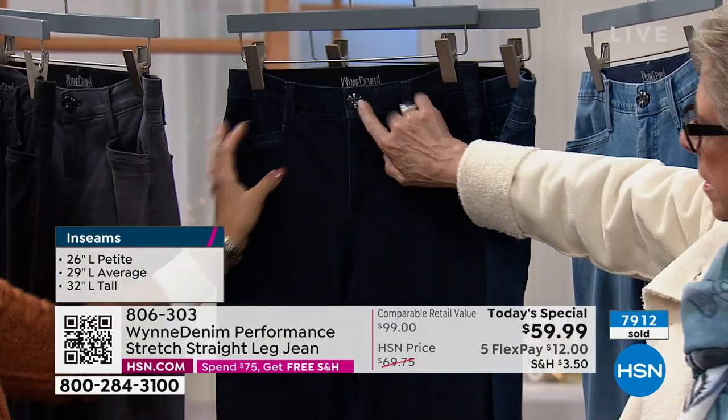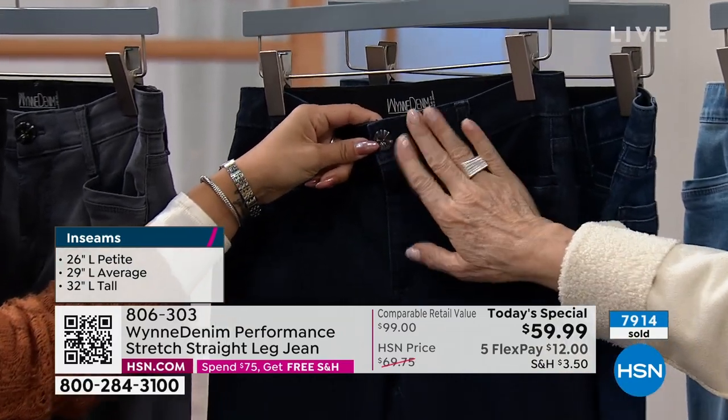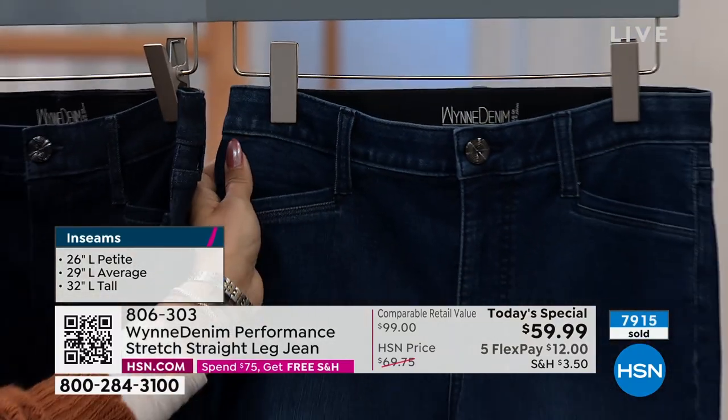And do you see this little thing, the shank button? This comes from my Starry Night jewelry collection. Each of them has it, which is really great. We did it in gunmetal, so it doesn't fight any of your jewelry. I love it. So there it is.